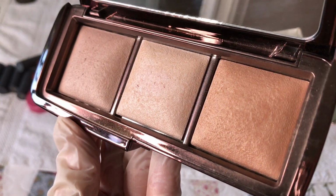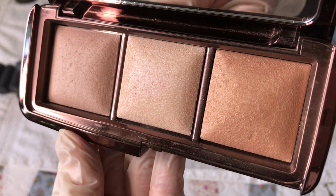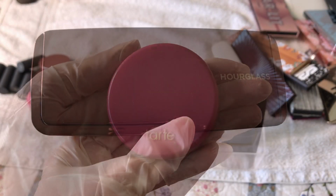This is the Hourglass Ambient Lighting Palette. It's a beautiful palette finishing powder set. I gotta use it up, it's so expensive.